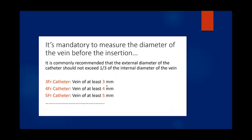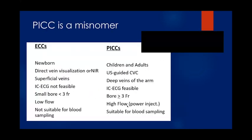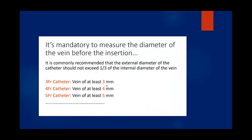Also, the Infusion Nurses Society recommends that PIC lines do not exceed around one third of the size of the vein. But really, we're not measuring those veins. So how can we make sure that we have the right catheter and the right vein without measuring it? A simple way to remember is that you need a vein diameter of at least equal to the French size. For example, with a vein internal diameter of around 3, you get a 3 French catheter.